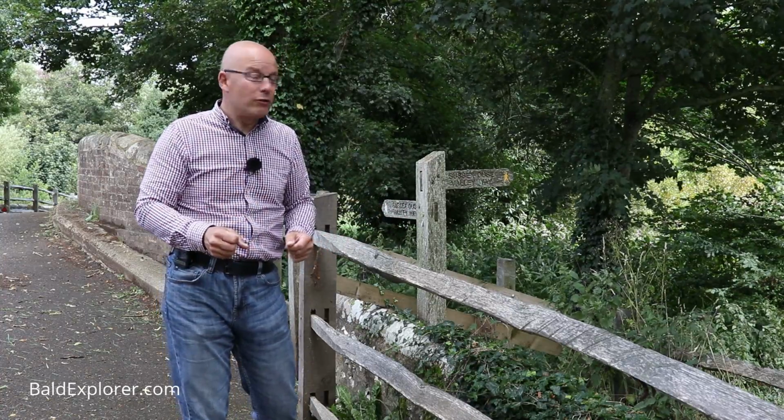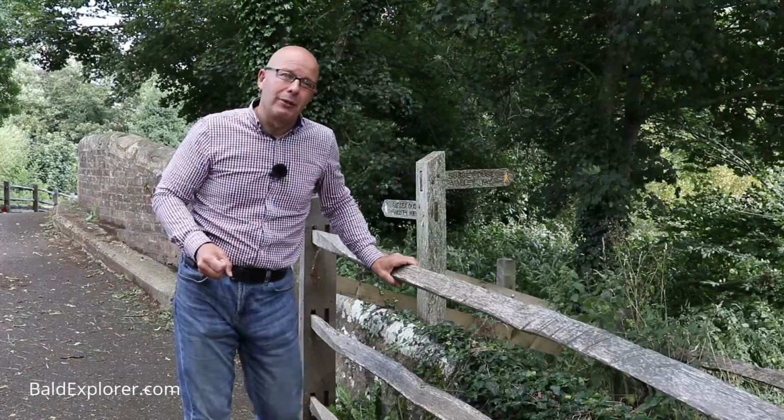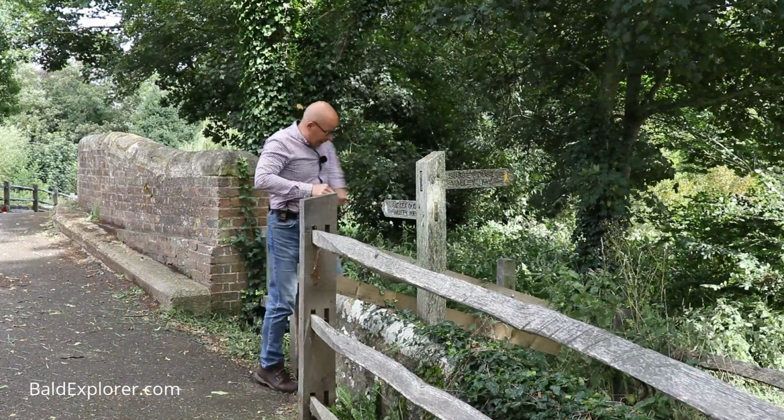There's also some other interesting things, and I think one of them is just down there. So we'll have a look at that when I get to it. This is a narrow little gate.